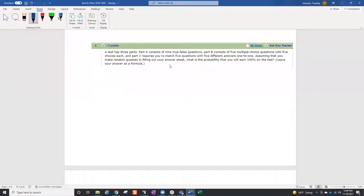The test has 3 parts. Part A consists of 9 true false. Part B consists of 5 multiple choice with 5 choices each. Multiple choice out of 5. And part C is to match 5 questions with 5 different answers 1-to-1.